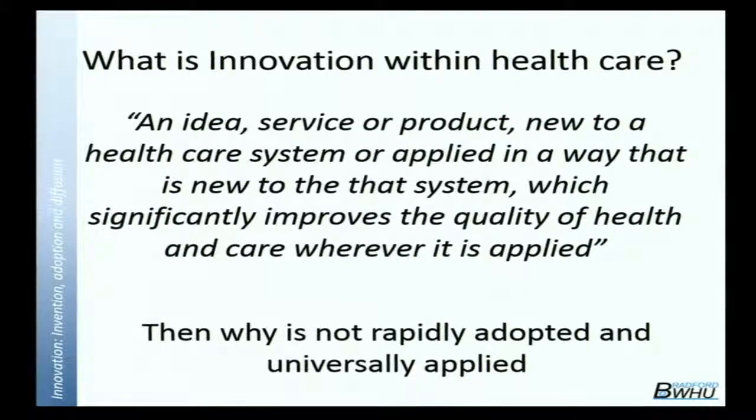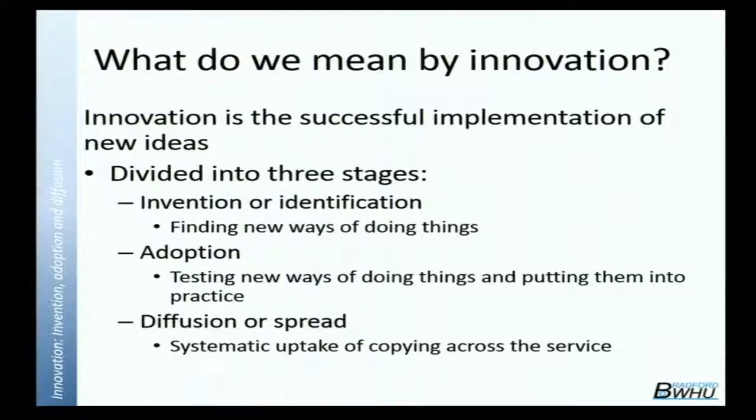You would think that, as that is its goal, it would be rapidly adopted and widely practiced throughout the healthcare system. The fact is that for most innovation, the development pathway is long and protracted, and it's rare for things to get universally adopted, despite evidence underpinning their use. Innovation really is not just the idea and the product, it's how that is adopted into the healthcare system and how it diffuses and spreads throughout that system to demonstrate widespread usage. I'm going to concentrate on the adoption and diffusion pathway and where problems lie at present.